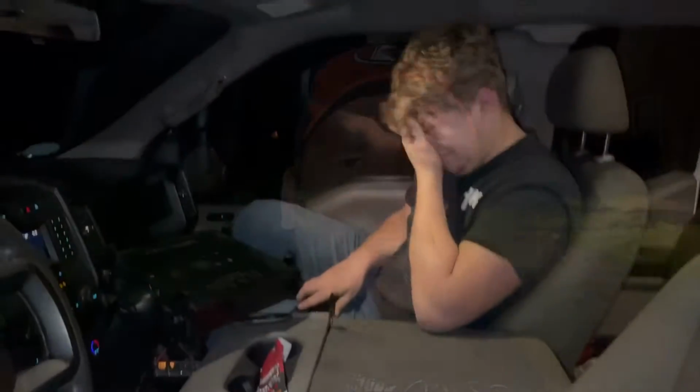It is 3:30 in the morning, Saturday. I believe today is the 17th of September. And KJ got word that his transmission is done, finally. So today is the push. We're going to go get this transmission. We're going to try and get it installed, and then see if we can finish this goofy truck up. Come along with us. See if we can get this done.